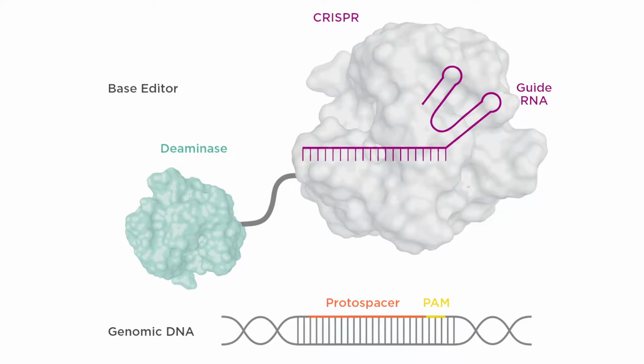I'm glad you asked. Base editing is a new genome editing technology that enables direct and irreversible conversion of a DNA base into another at a targeted genomic locus, or a specific location on a chromosome. Base editors have 2 principal components fused together to make one single protein. First, a CRISPR protein bound to a guide RNA that leverages the established DNA targeting ability of CRISPR, but modified such that they do not cause a double-stranded break.